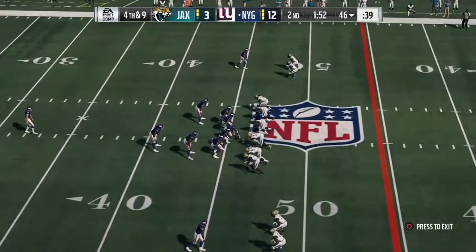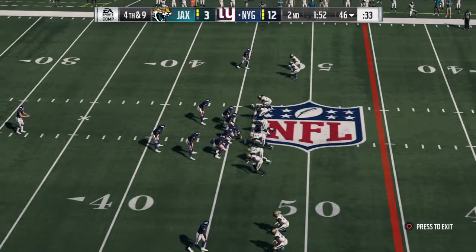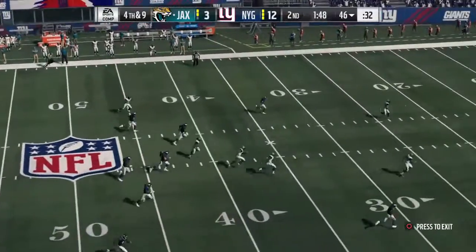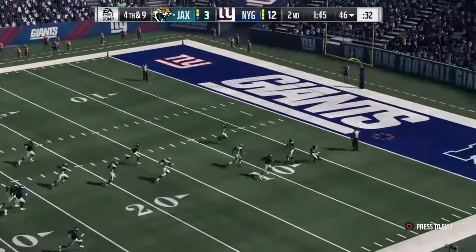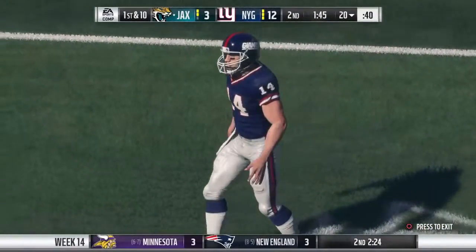So the defense had a chance to catch their breath, and now they're back out and ready. And the Giants send out their punter now as he's on here to punt it away. He's averaging just under 50 yards a punt as he gets this away. And this is going to carry well into the end zone for a touchback.